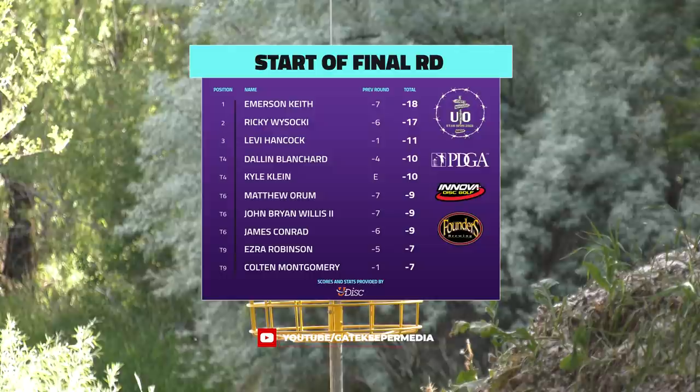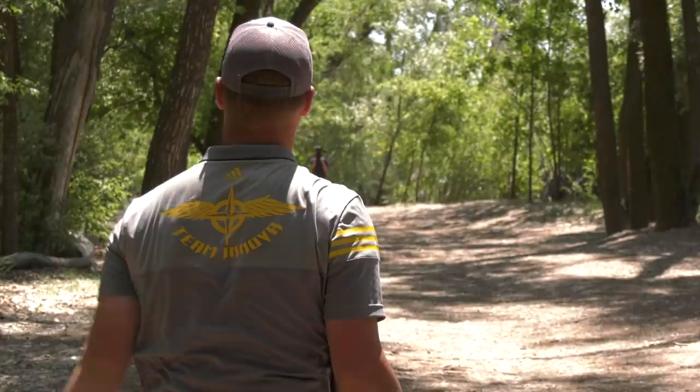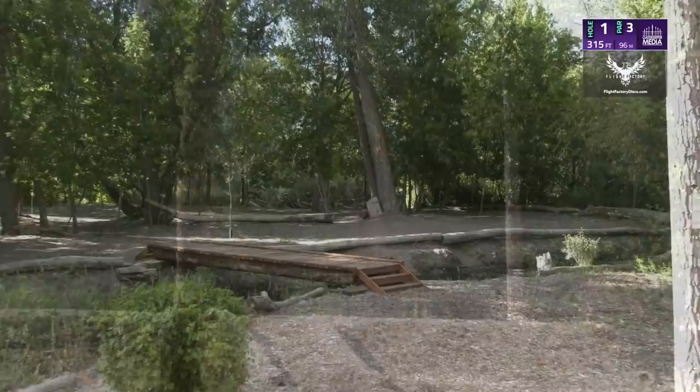Even players on the lead card still have an opportunity to shoot over par. This is a very tight wooded course. And again, this is going to be one of the courses that we're playing for the world title. Looking at the Flight Factory drone preview here on hole one.